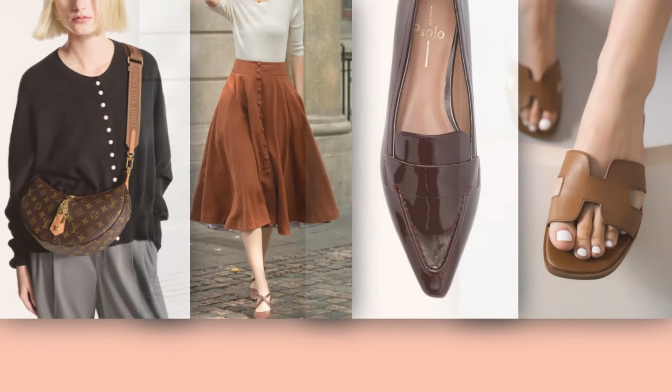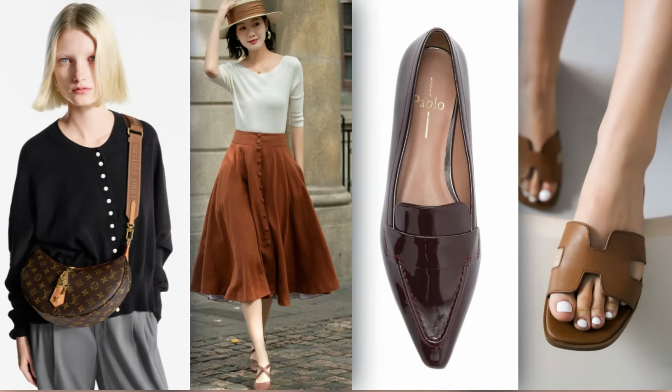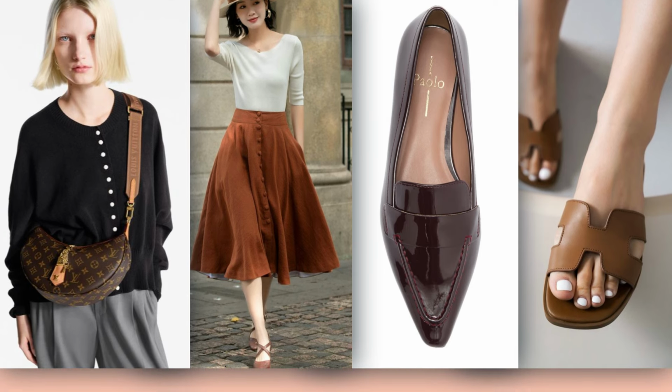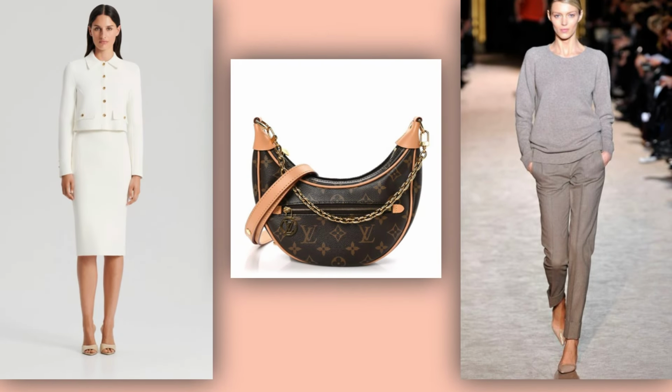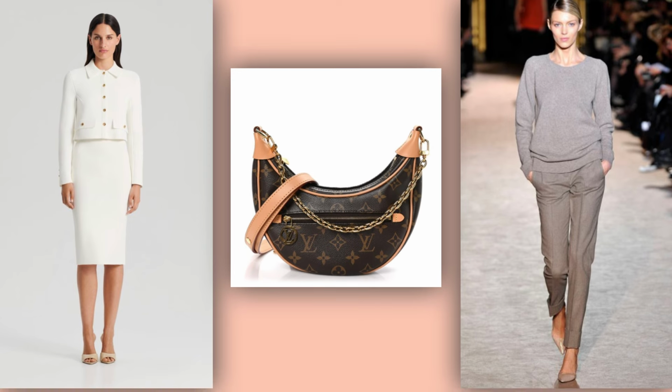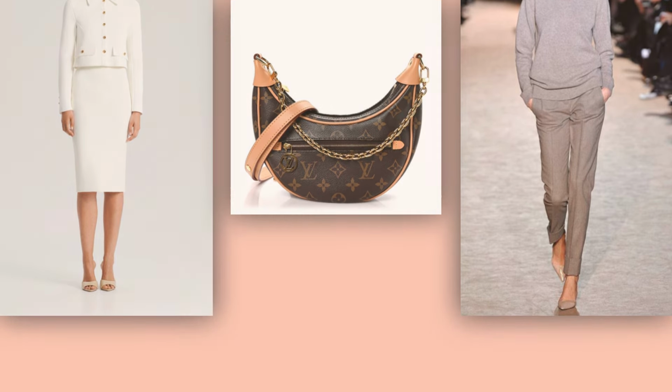For warmer months, go for a flowy A-line midi skirt, a light cashmere tee or fitted knit, and pointed toe flats or slides. Choose soft neutrals, ivory, sand, dove grey, and let the monogram print on the Loop bag add a bit of texture and dimension to your look.